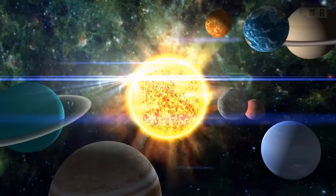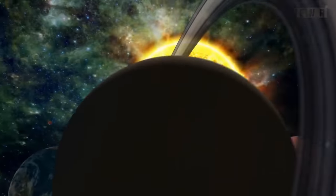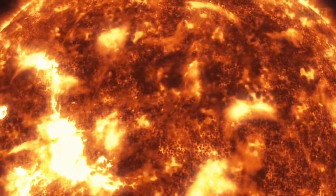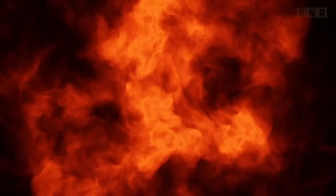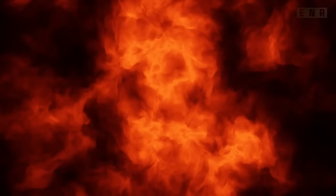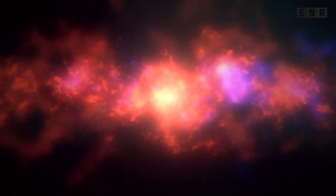Each of the 8 worlds is very different from the other 7. When our solar system was born 4.6 billion years ago, they started to develop their own personalities. When the sun ignited, it released a massive cloud of gas and dust into space. All 8 planets, including the metal planets closer to the sun and the gas planets farther away, came from this cloud of space debris. All of the worlds in our solar system are made of the same materials.